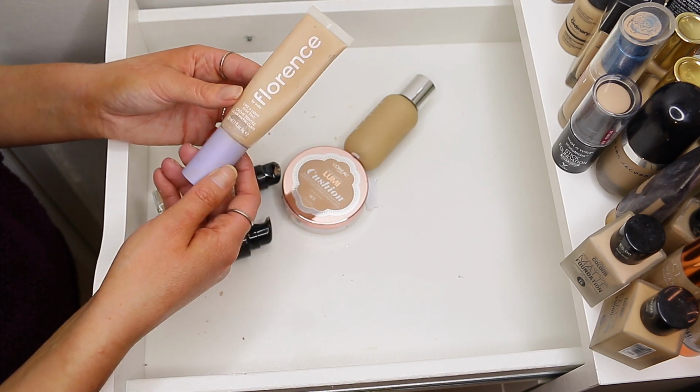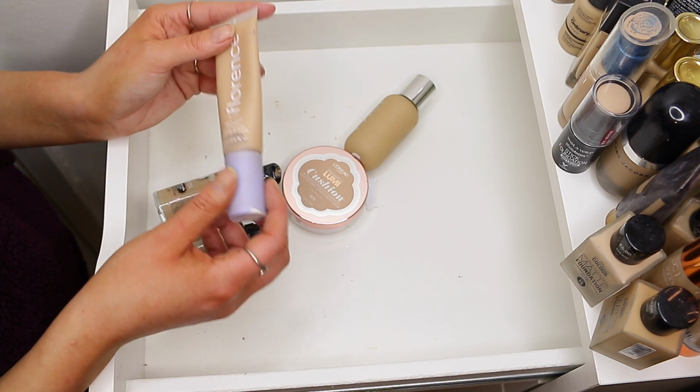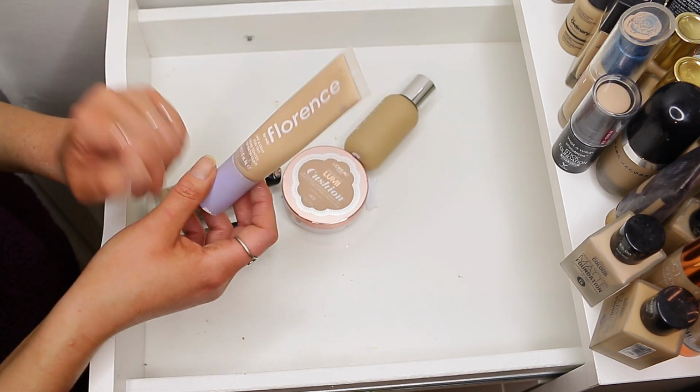So the shade that I have is LM050. This is actually a pretty good shade, and I am quite liking it. It isn't my favourite, but it is good and it's got skin benefits in there as well.